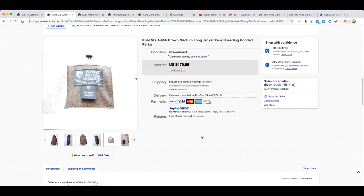$179.95. I mean, even if you pick this up for 30 bucks and it costs you 20 to ship, you're in it for 50 right there. Maybe about 13% fees on this, and you're up to maybe another 22 bucks. You're in it for 72, sell it for 179. You're profiting over $100 on an item like this. And this is what I love about clothing. You don't have to be a full-time reseller.